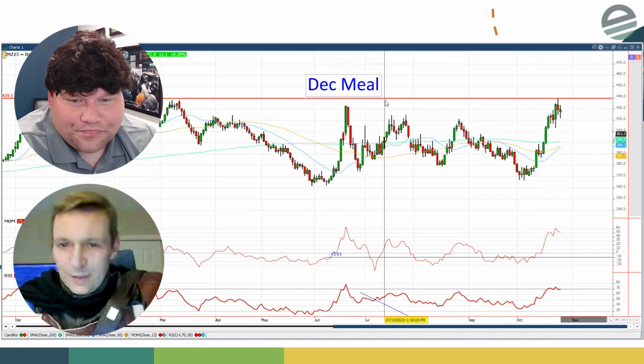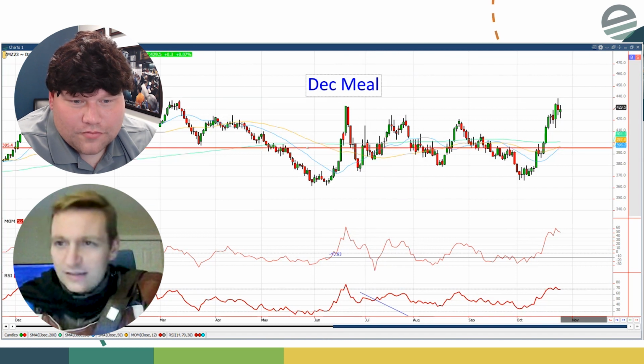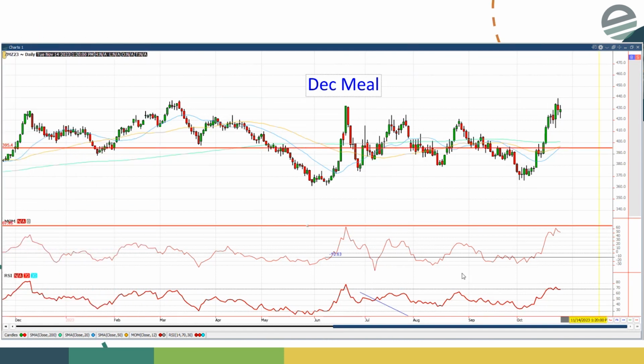Something sticks out to me. We always look at the momentum, right? And then relative strength. It didn't get the same peak that it did back in mid-June. If it starts to roll over a little bit, that's almost like a double top, but just in the secondary indicator. So I think you've got to be a little bit careful. If I was long, I'd want to be at least buying puts or maybe getting out of futures and buying calls. This has had a heck of a move.